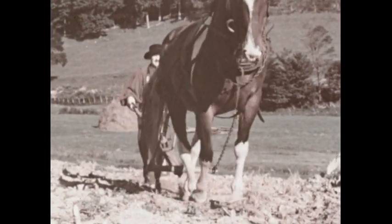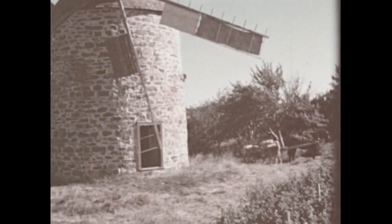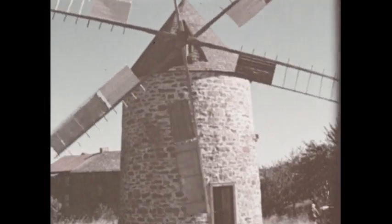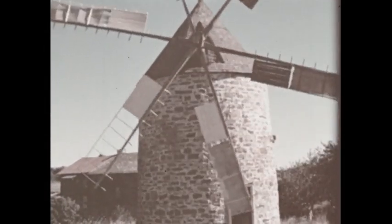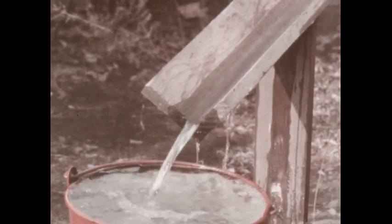But muscles were not the only source of power. The power of the wind that blew sailing ships across the sea was also put to work to turn windmills, which sometimes operated machinery for grinding grain. But most windmills used the power of the wind to pump water from wells.